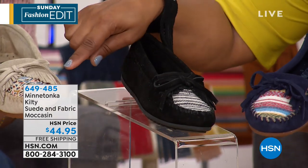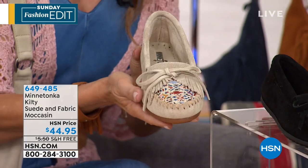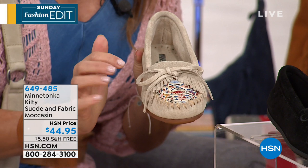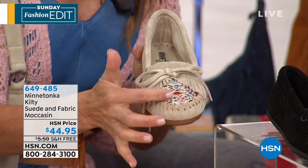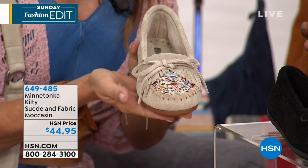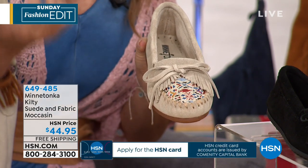Can we show a close-up of the stone? Because I think that's really pretty. It is so pretty. And we're going to show you in a few minutes, we have the matching, like the perfect bag to go with these. But anyway, this floral design, it's so pretty. And again, this is all hand-stitched, so you're getting all this great comfort. Family owned, and they've been around since 1946.